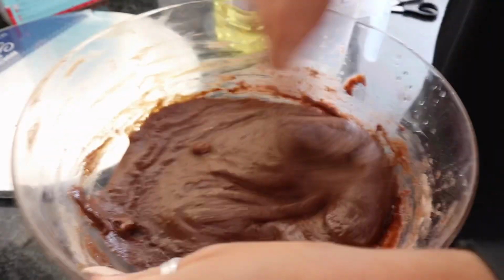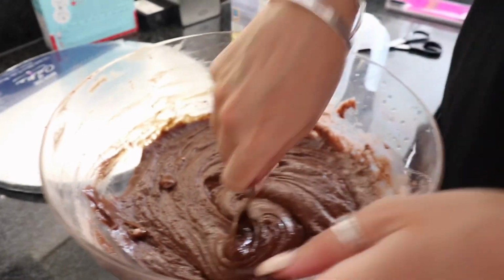Get mixing. God, it's actually an arm workout, isn't it? I know it is. Cake number three, come at me.